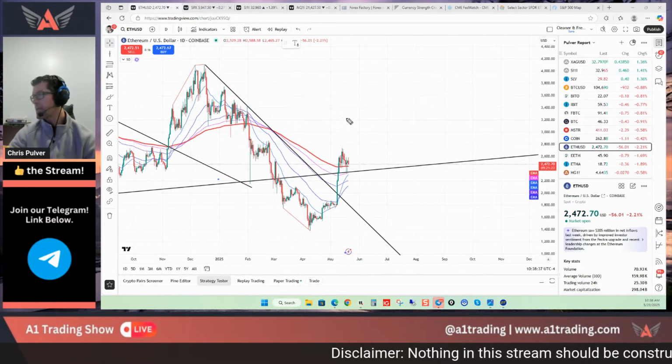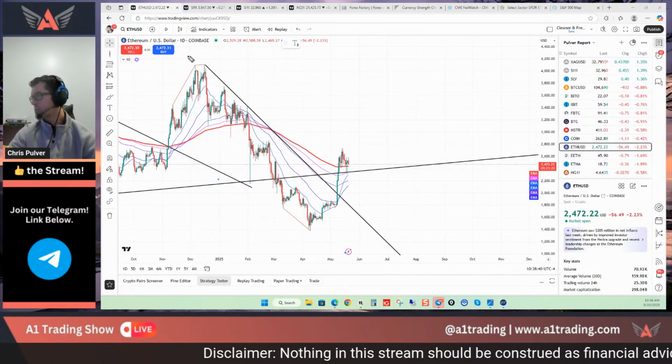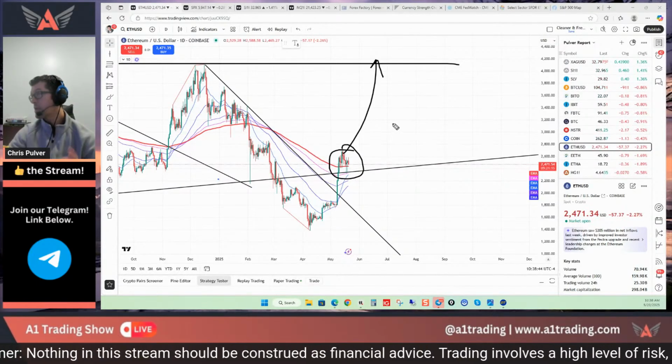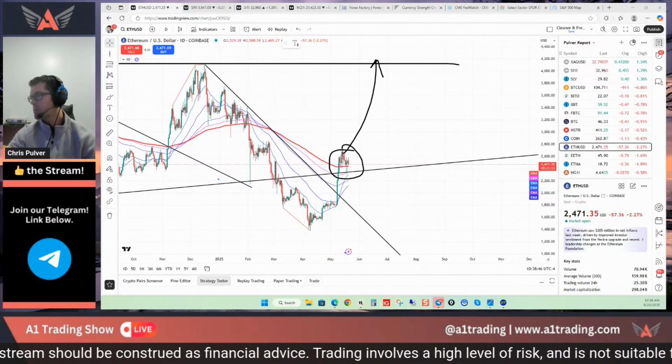But now that we are on the right-hand side of the trend line, I'm sure there are some speculators talking about how the catch-up trade would be Ethereum outperforms Bitcoin. Maybe it does, but I still like Bitcoin better.